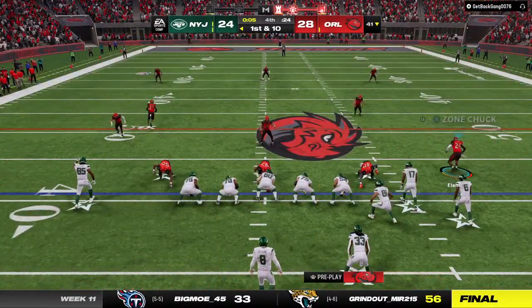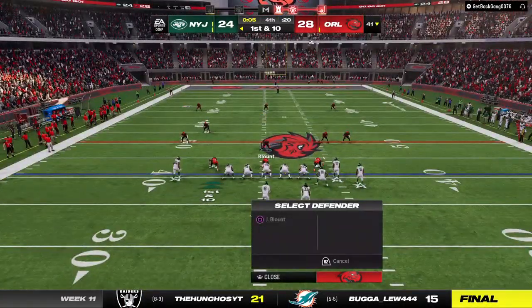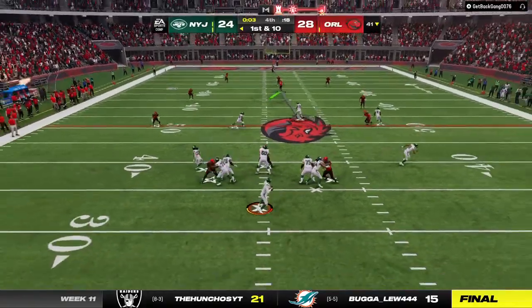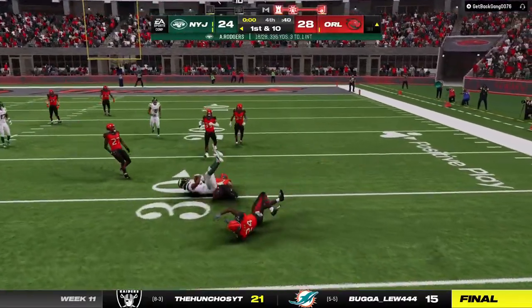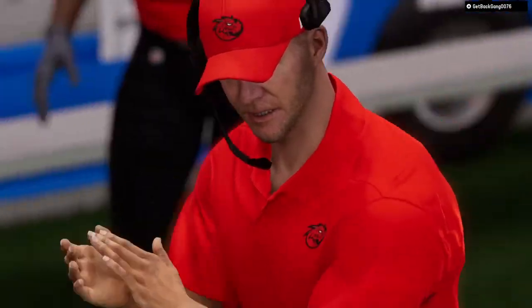This is 1st and 10. One final try for Rodgers. We've seen this before. And that's going to be caught. T. Higgins. And he takes this one down almost all the way to the 30.